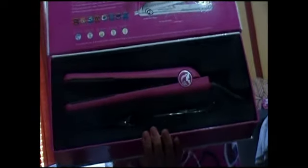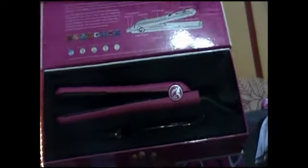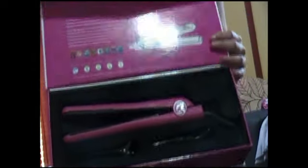And this was actually the flat iron he got me. He got it for me in pink. It works like, oh my gosh, so amazing. I actually used it when I was in the mall. That's where we got it. They showed me, they did half of my hair for me and it came out beautiful.